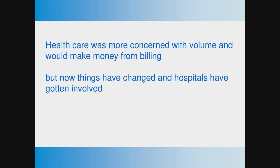The answer to research recruitment issues, patient recruitment issues, can almost all the time be eradicated by getting more physicians interested in research and doing more research. Because patients, it's proven, they've done studies on this. Patients trust their physicians and are more likely to join a clinical trial when recommended by their physician.